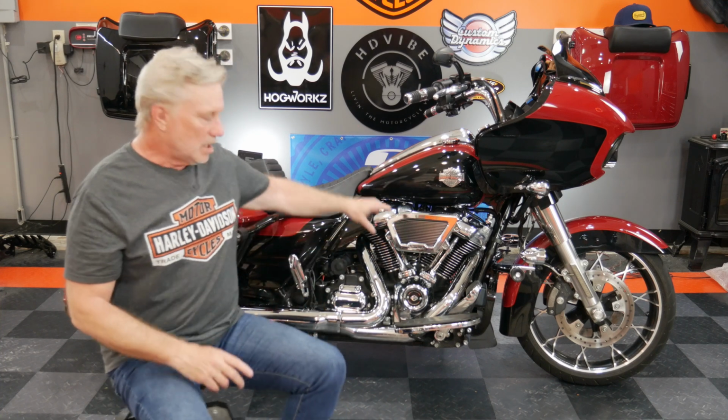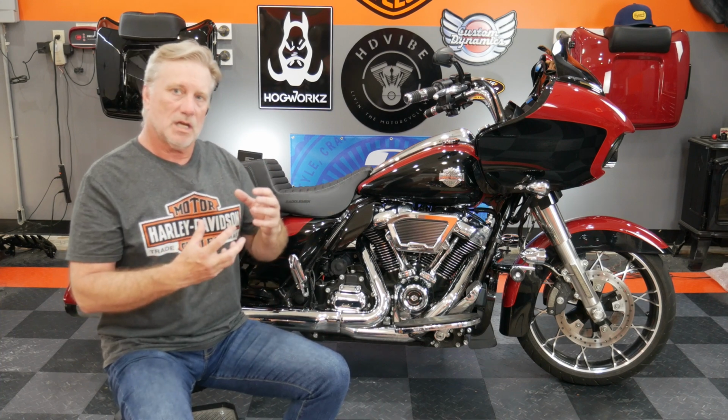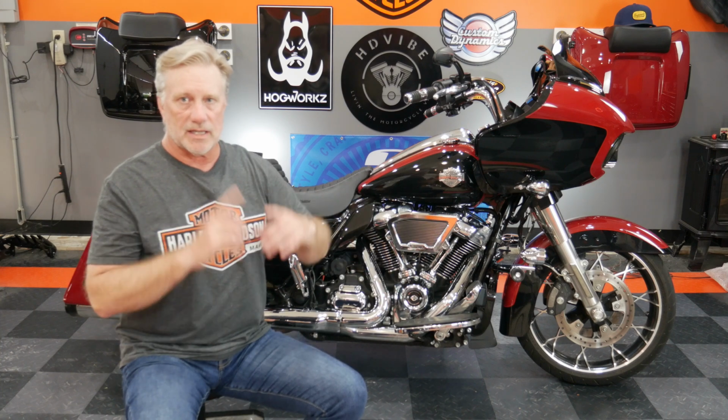Since I've done that Stage 2 upgrade, I've also changed out the head pipe. I put a TAP Performance 212 decatted head pipe on this. And I switch my slip-ons between the Reinhardt DBX 45s and the TAP Performance 4.5 BAM sticks with the zombie baffles. A little bit later in the video, I'll tell you why I switch between those.